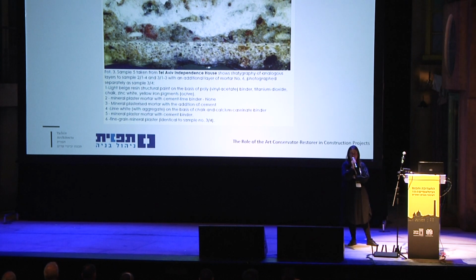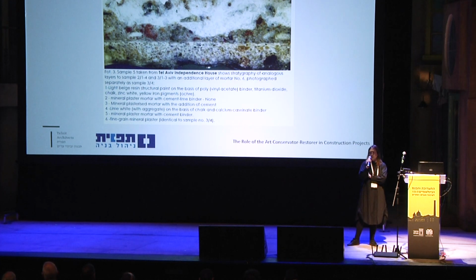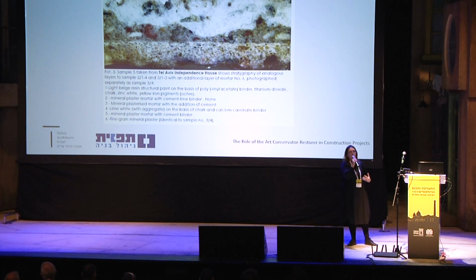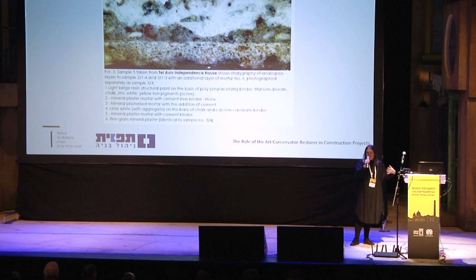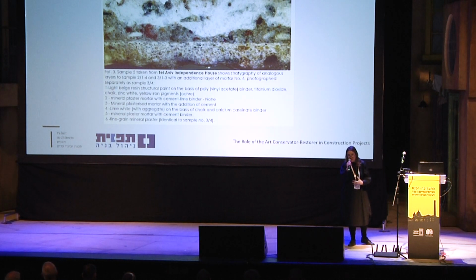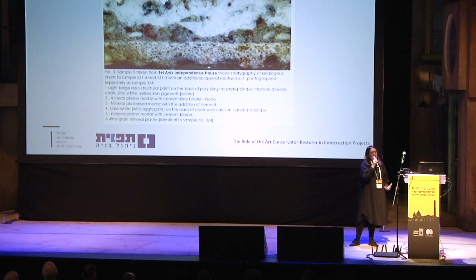Is it original or non-original? Should it stay? Should it be replaced? Should we conserve it? If yes, what is the way to conserve it? What kind of materials should we use in order to conserve the original, make the new one look like original? Shall it look like original or maybe not?